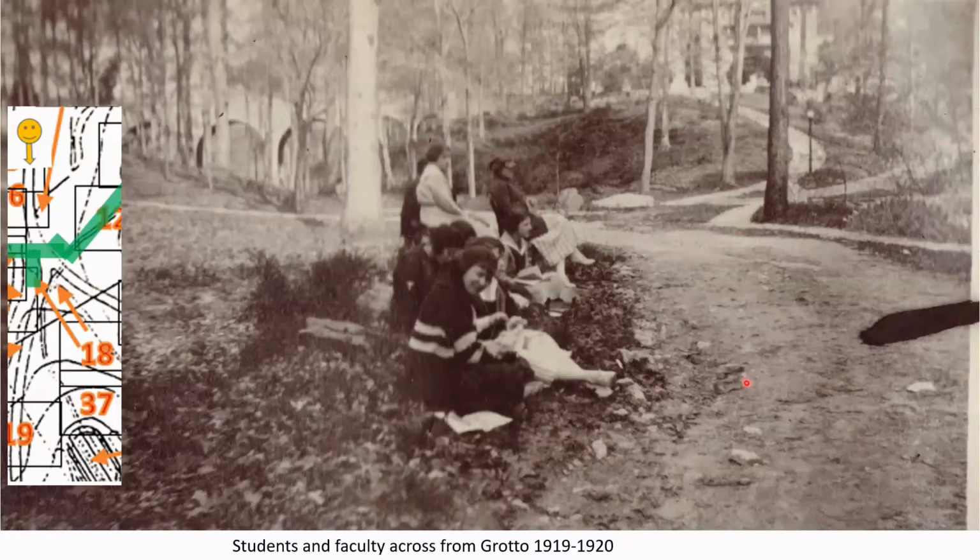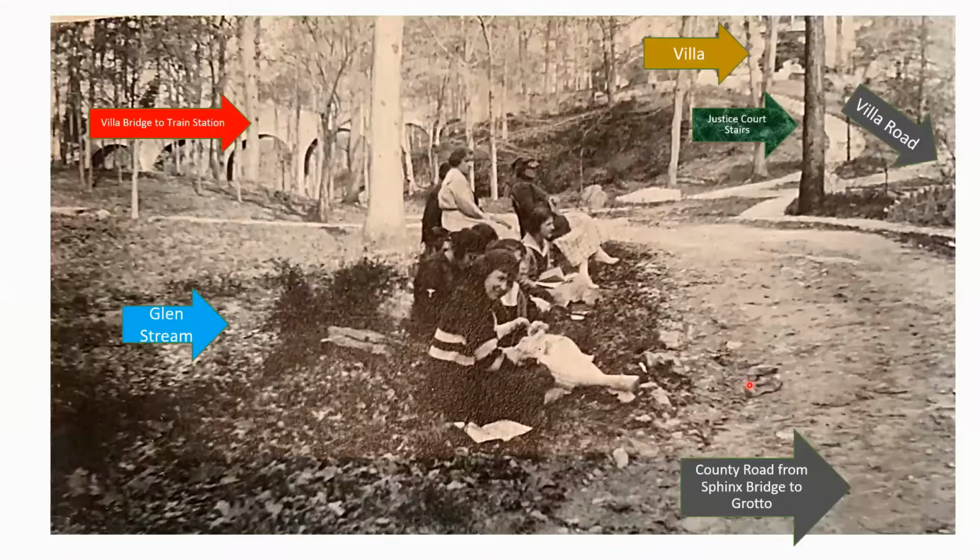But it took us considerable work to try to figure out what all these features were and their relationship. But we think we're pretty confident that we have figured this out. So as I've said, there's the county road that runs from the Sphinx Bridge to the grotto. There's the Justice Court stairs and the villa. There's the Villa Bridge to the train station, which is now lost, the Villa Road, the Glen Stream. Okay, we know where all that is today.